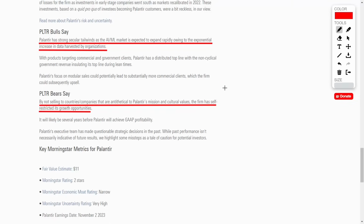Now, let me be the voice of reason here. Both of these are true. Palantir is constricting the amount of customers that they can sell to. However, the bulls are still right that Palantir will grow along with the AI and ML market.